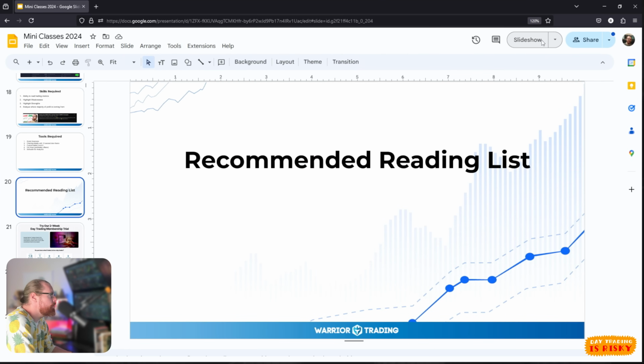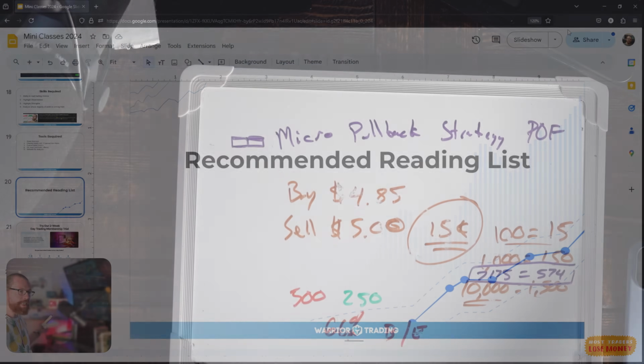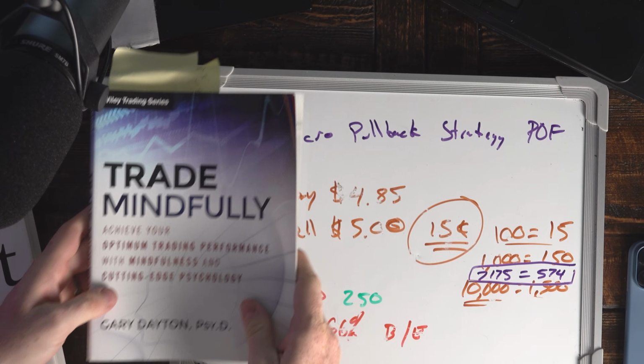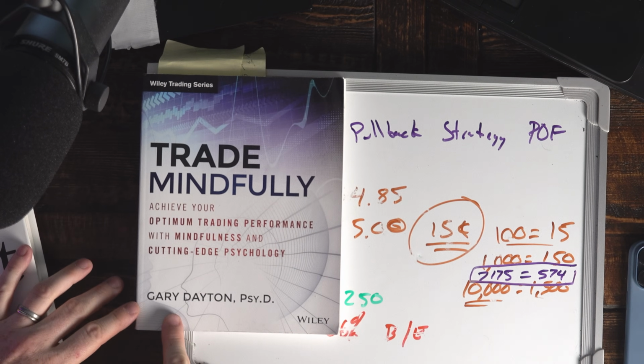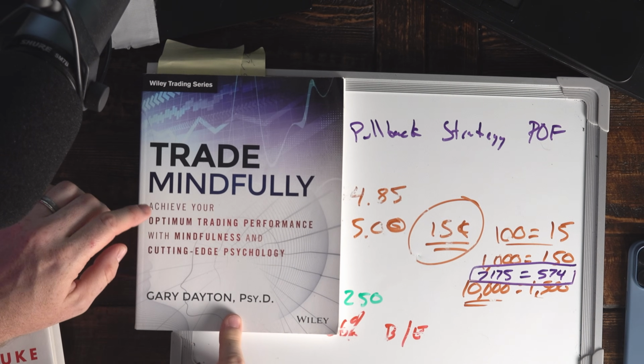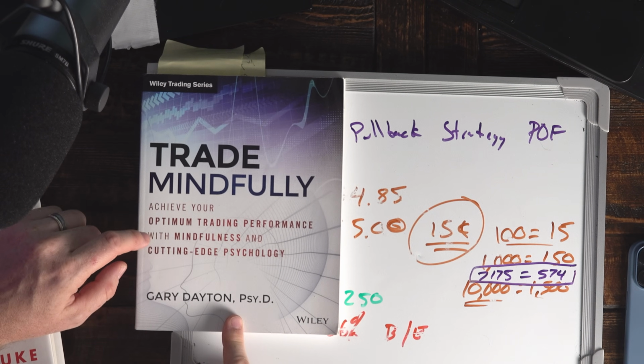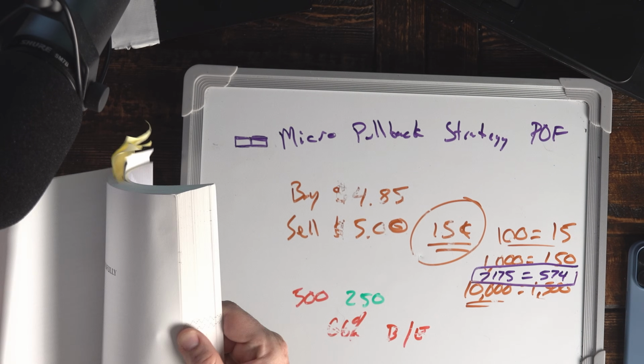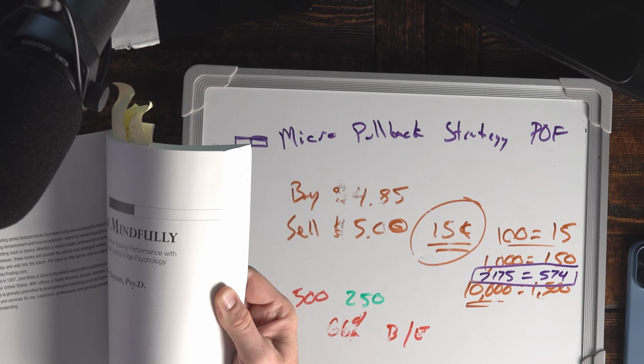Now, when it comes to a reading list, I want to share some books with you that I always recommend for beginner traders. The first one that I'll share with you is Trade Mindfully. This is by Gary Dayton, and it's Achieve Your Optimum Trading Performance with Mindfulness and Cutting-Edge Psychology. This book was written many years ago. It's not a new book, but it is a great book.